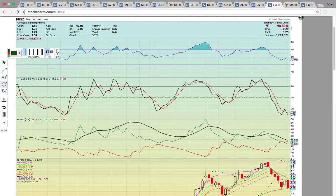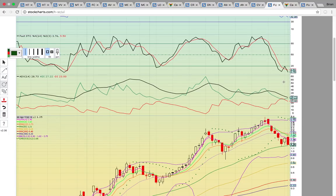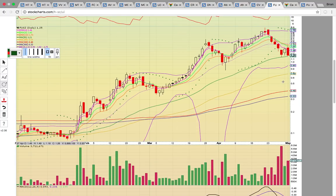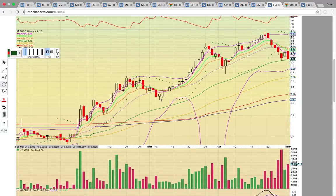Okay, let's look at FUSZ. Closed down nearly 19%. I'm going to show you this one over the counter because a lot of people have been trading this in our chat while it was heading higher. It was a nice money maker for everybody. People did really well on this run. It ran all the way up, had the huge move, and then it bounced, and people loaded off of $1.